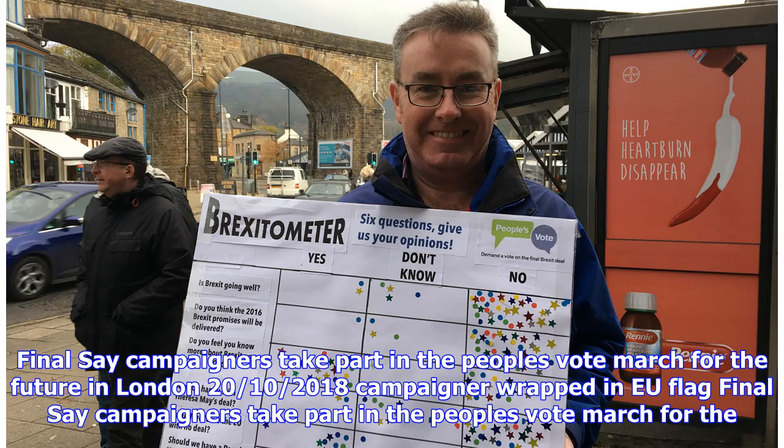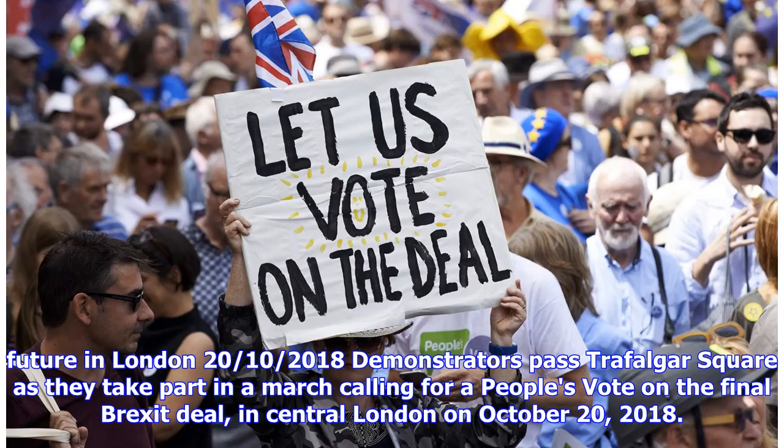Final say campaigners take part in the People's Vote March for the Future in London, the 20th of October 2018. Campaigner wrapped in an EU flag.